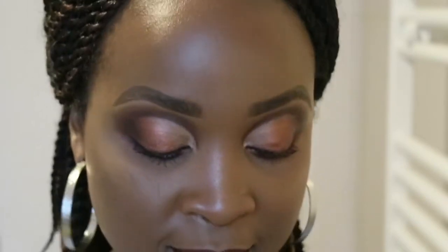Okay, so I'm going to attempt to apply the lashes. If it doesn't work, I'm going to have to apply a black liquid liner over it. But let's see how it goes. If it doesn't, I'm just going to come back with the same face. But for now, this is my finished look. I'm going to attempt lashes and then come back and show you what the finished look looks like.